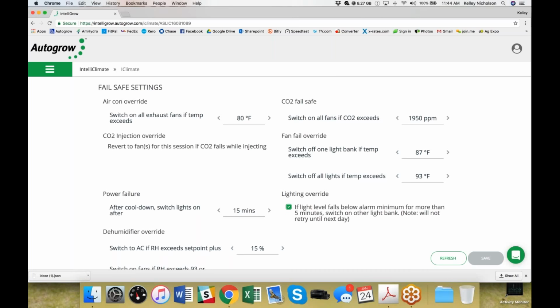Once again, risk management. If your AC is to fail, you could have huge crop loss. It's really important that you know that immediately and that you get in there and you figure out what's happening. We have some safety fail-safes. If the CO2 gets too high, we're going to turn on the fans to purge out all that CO2. If the AC comes on, but the cooling effect isn't happening, so then we start turning on fans and the room is still getting warmer, then we're going to start turning off your lights, because we know if we can't cool down the room, then we need to just turn off the lights and put it into night mode until you're able to figure out why it's not working properly.